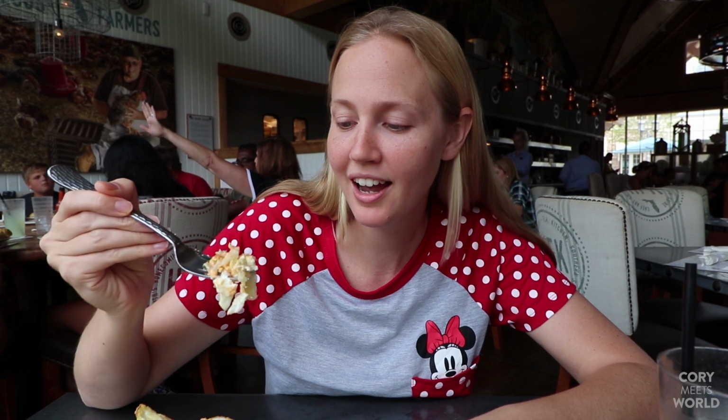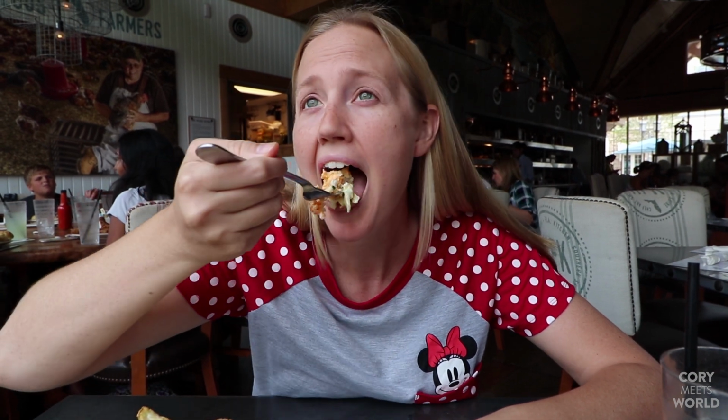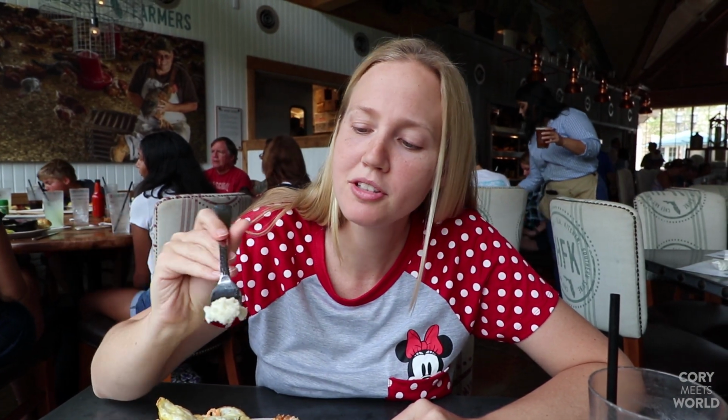So here goes the Hallelujah Biscuit. I've got the fried chicken, a little biscuit, some of the eggs, some of the gravy, and some of the pimento cheese. That is absolutely amazing. The fried chicken is awesome and crispy. The pimento cheese surprisingly adds a very good flavor. The biscuit's very well done. Excellent choice.